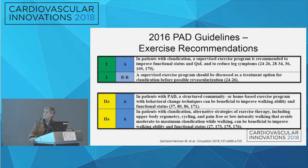Exercise guidelines. This really applies to our patients with claudication, albeit all patients with PAD will benefit from this. Clearly, you can't put your wound patients off on a treadmill and ask them to exercise, right? That's not our goal in these patients necessarily. But the supervised exercise program is designed for our claudicant patients with PAD to improve functional status, quality of life, and to reduce leg symptoms. There was a big debate and there's a lot of conversation about the role that plays in addition to revascularization. I look at exercise in these patients as a lifestyle change. We want to get them exercising. Whether or not we send them to revascularization, I want them to do this long term.